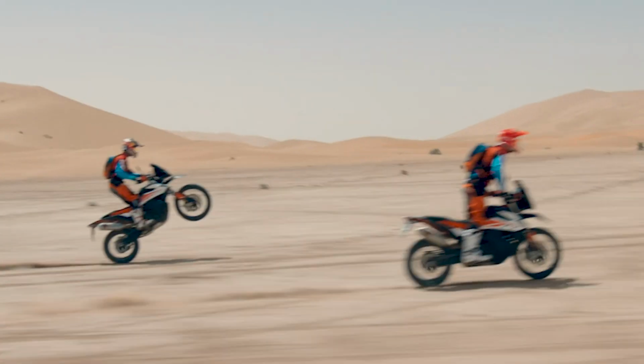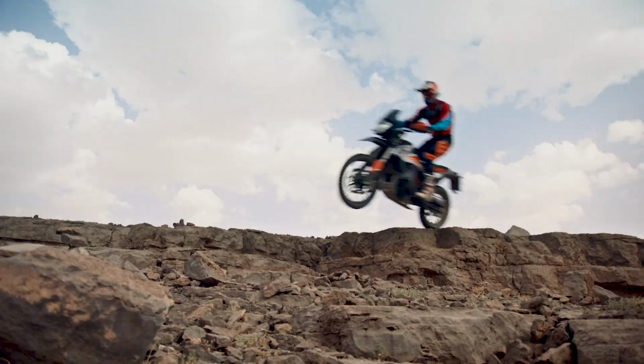If you're after one of these 790Rs, you better get in quick because they're flying out the doors all over Australia. Why? Well, they're a good bit of kit and they're made for extreme adventure.